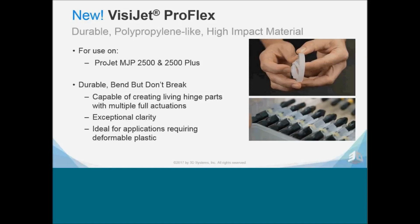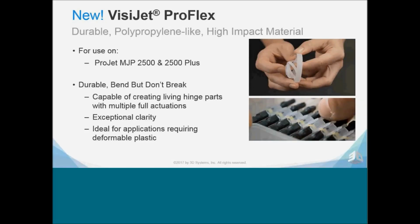It's what I would class as a durable, bend-don't-break material. Excellent for living hinges, and parts needing multiple full actuations. Again, exceptional clarity, and when you want that deformable, polypropylene-like plastic, this is the way to go. On the next slide, we can look at the specifications on it.